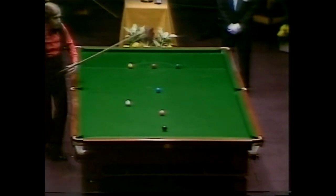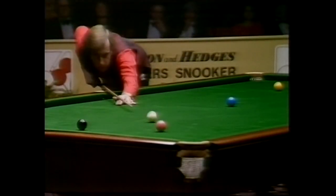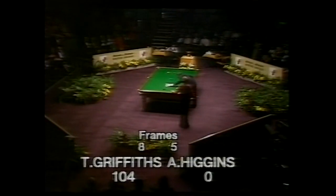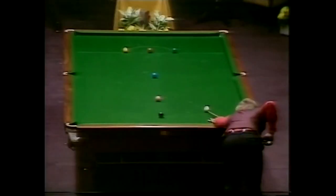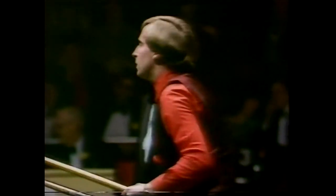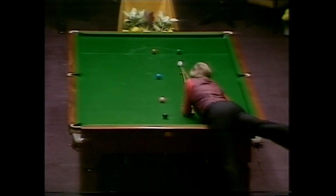He already has the £250 prize for the highest break, which he made against John Spencer. 104. And as I wait for the applause to die, he increases that break to 104. 106. The first prize in the Benson & Hedges is £4,500, together with a magnificent gold trophy set at the end of the table.